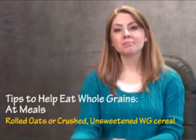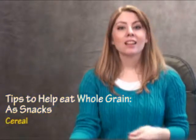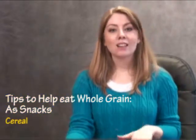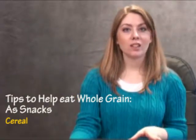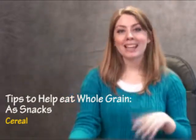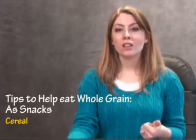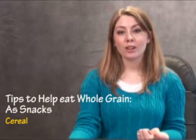Then also, tips to help eat whole grain as snacks. Cereal is a great thing to snack on, ready-to-eat whole grain cereals. It's a lot better than snacking on chips. You could put them in a baggie, have them with you in your purse or in the car. So when you are hungry and you need to go for something, it's a lot healthier choice.